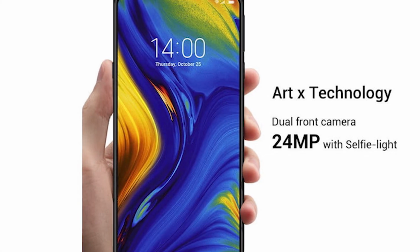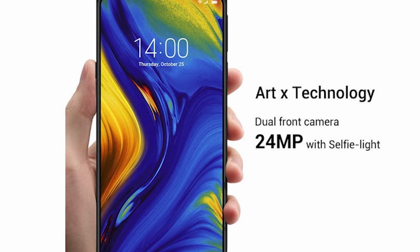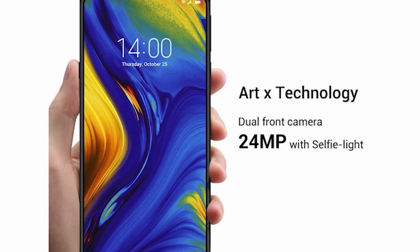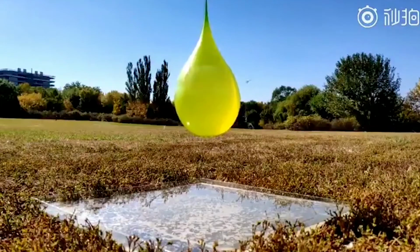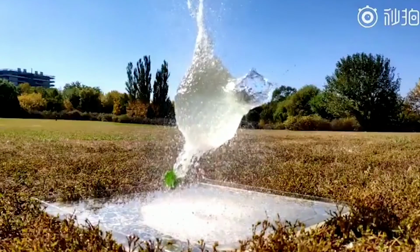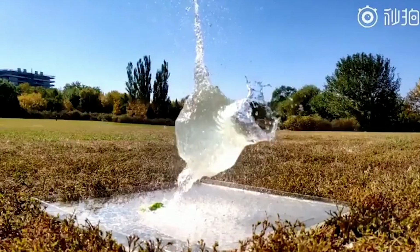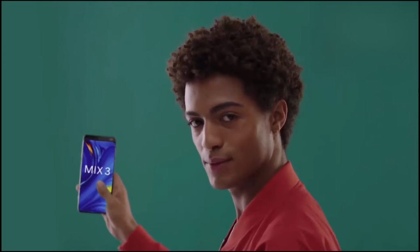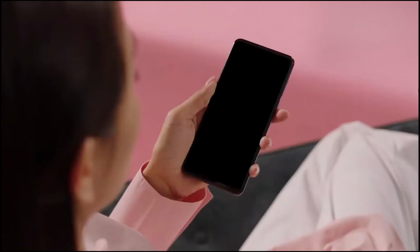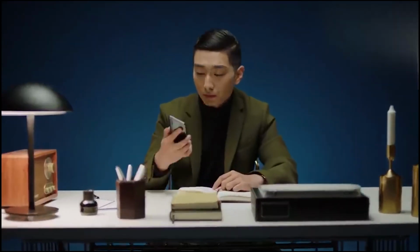Now the phone is going to have a dual 24 megapixel camera on the back and on the front. That I cannot confirm, but what I can say is the rear camera of the phone is going to have 960 FPS recording, which is super slow motion, and the phone is obviously going to have face unlock, which I don't know if it's going to be using the IR sensor or just the front camera.